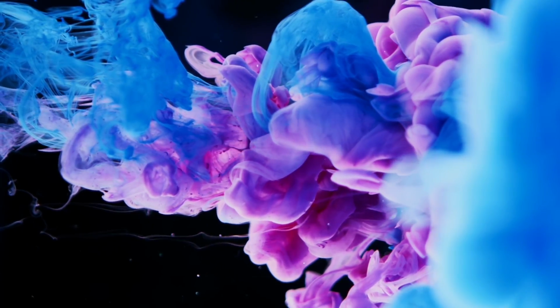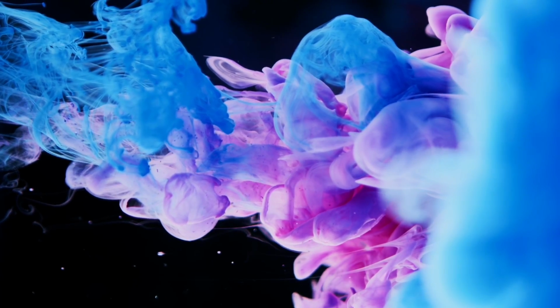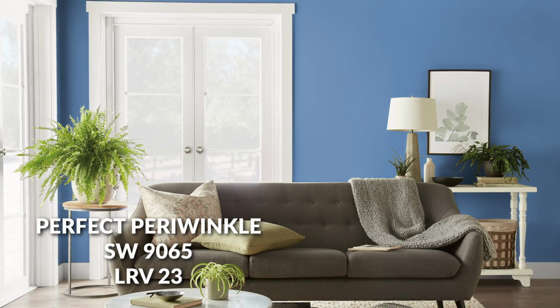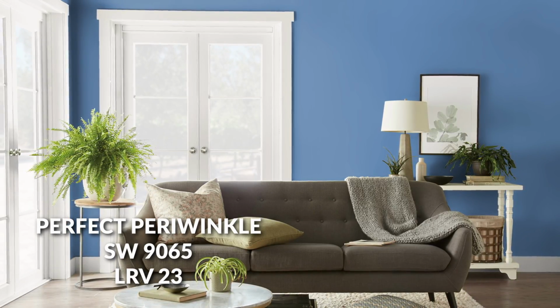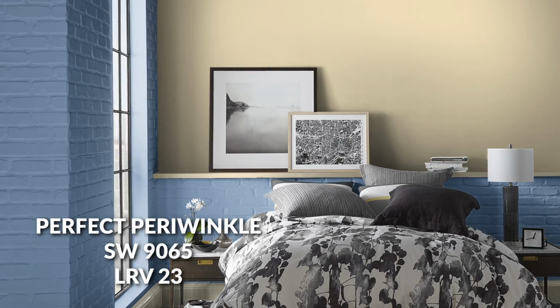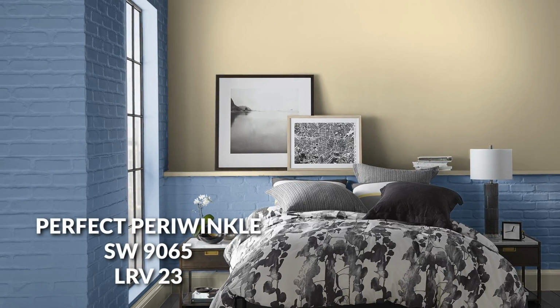And then of course, what is the complementary pairing for yellow-orange? It's blue-violet. So sort of that in-between color between blue and purple. And for that color, we're going with Perfect Periwinkle. I love periwinkle as a color. Just that really bluified version of purple. This one definitely brings in a lot more of a blue feeling to it. But when you see these two together, you can already see how complementary pairings can bring so much vibrancy and excitement to a color palette.